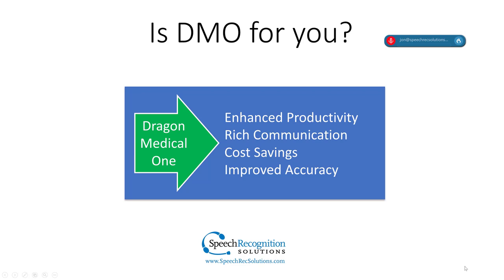Are you thinking about using speech recognition software for your medical documentation? Are you considering switching to Dragon Medical One from another product? This brief video is intended to give you a quick look at what it can do, how easy it is to use, and how it can simplify your medical documentation.